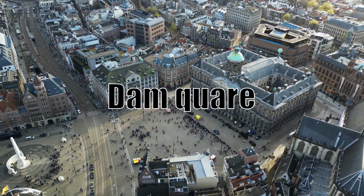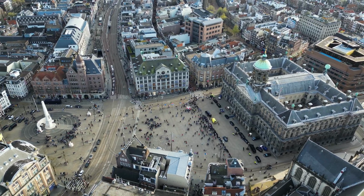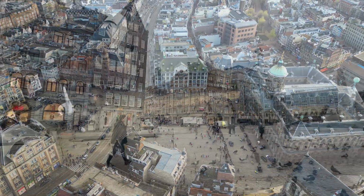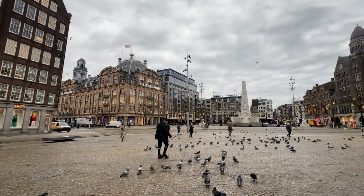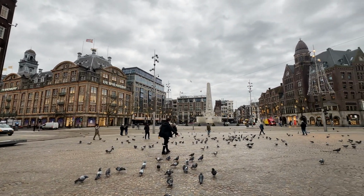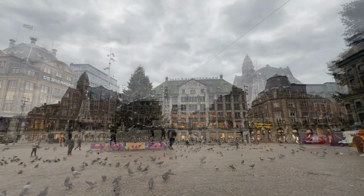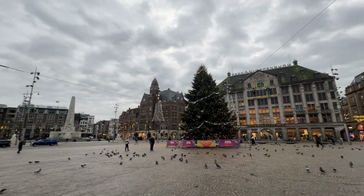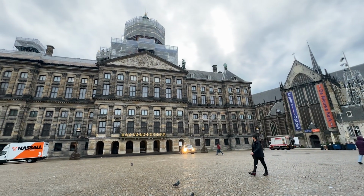We are heading to Dam Square, one of the most iconic and lively places in Amsterdam, located right in the heart of the city. It's a historic plaza that has witnessed centuries of Dutch history and has become a must-see spot for any visitor. The square is surrounded by stunning architecture, bustling shops, and cultural landmarks, making it a popular gathering place for locals and tourists alike.